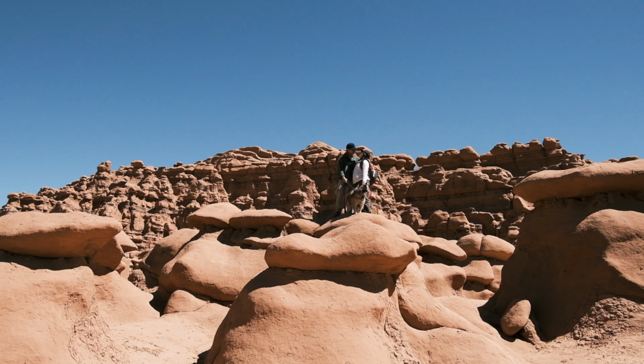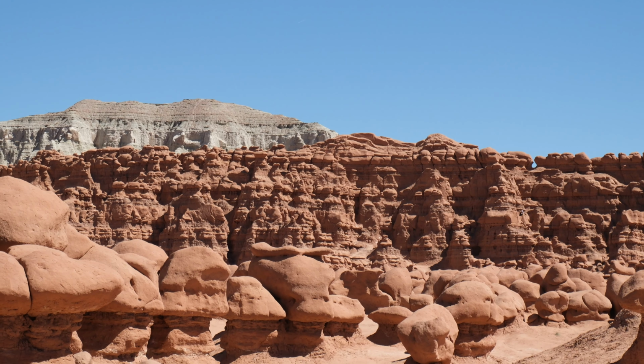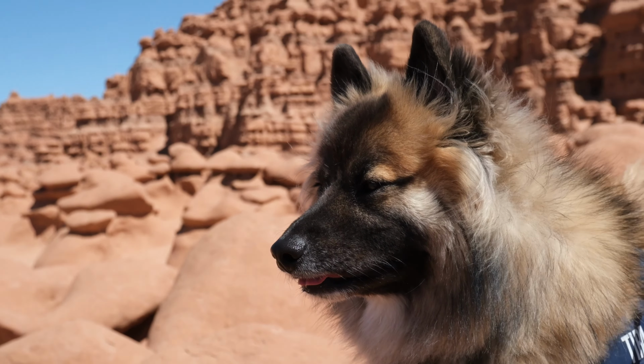One thing to note, if you're planning to hit Bentonite Hills after this like we did, make sure to leave Goblin Valley by 3 p.m. to make sure you have enough daylight.